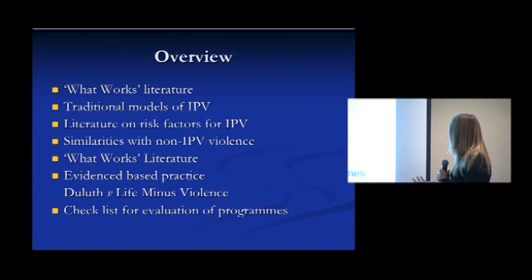Then have a look at evidence-based practice and contrast the Duluth model with a programme for generally violent offenders which has just been developed in the UK called Life Minus Violence. And then there's a checklist for evaluation at the end.